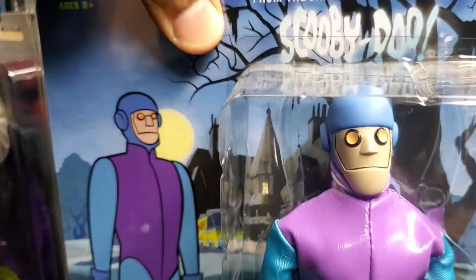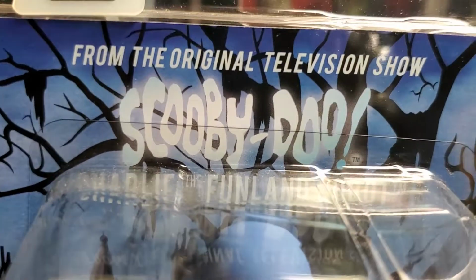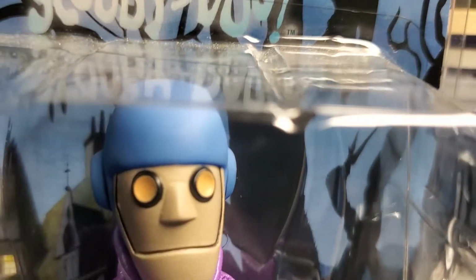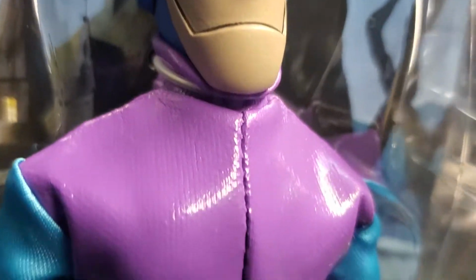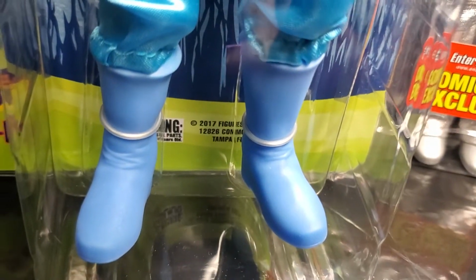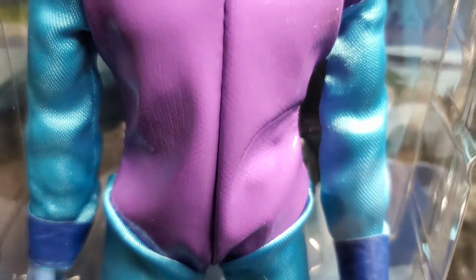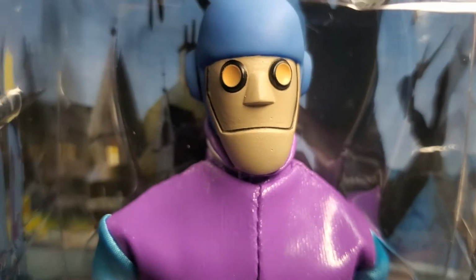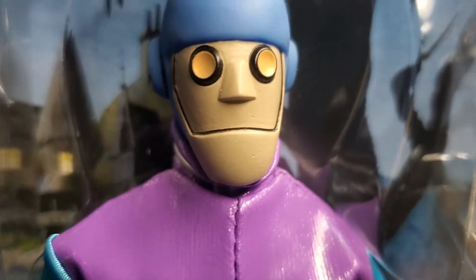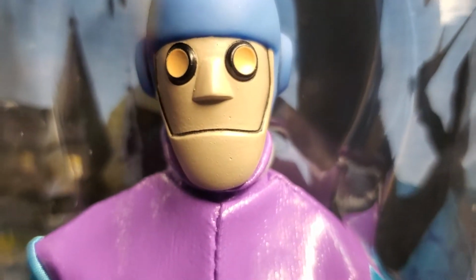We don't want to leave Figures Toy Company out. We're looking at our Charlie the Funland robot. Scary? No. Not at all. But is Charlie the Funland robot considered a monster? Absolutely. You know, as a kid watching Saturday morning, eating my cereal, and watching Scooby-Doo, Charlie the Funland robot, that particular episode was one of my favorites from the Scooby-Doo series. And a lot of it had to do with Charlie the Funland robot. I just thought he was cool.